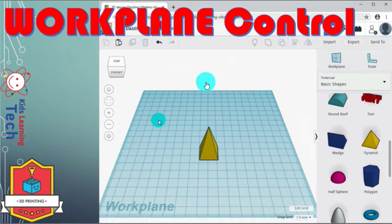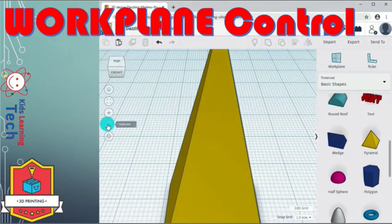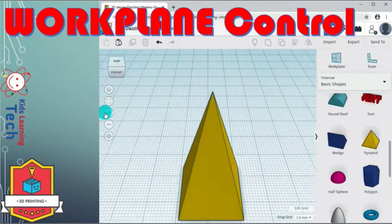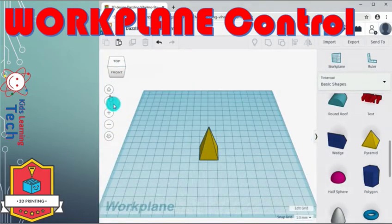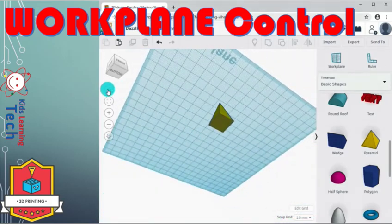Sometimes you also want to look more closely. So this plus sign here is going to zoom us in. And the minus sign, as I think you can guess, is going to zoom us out. If we get all the way zoomed in, another way to get out is to click on our home button. This is going to make your life a lot easier to get you back to the beginning.